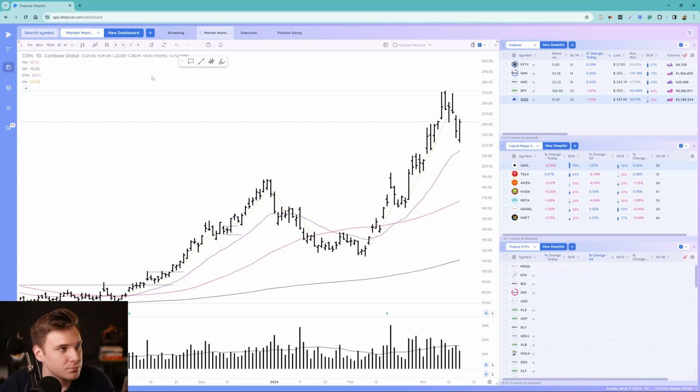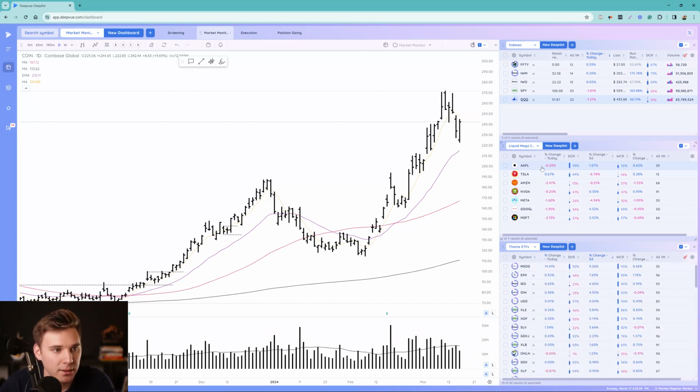All right, with that said, I also set up a new deep list setup here, which gives me a really great idea of what the mega caps are doing. A lot of money flows into these. These are traded by institutions. This is where they go to hide, all of that. So it's great to have just this quick look, again, very similar to this, about is money flowing in, are these doing well?